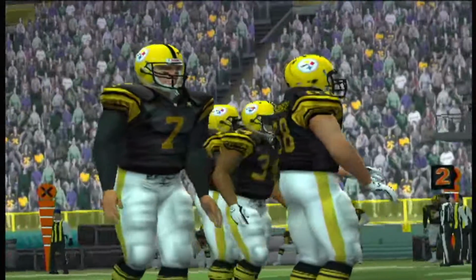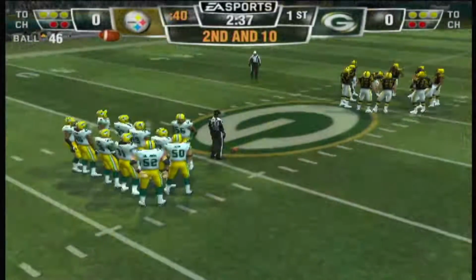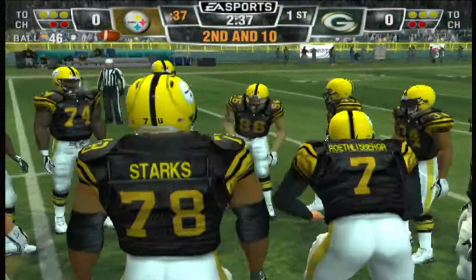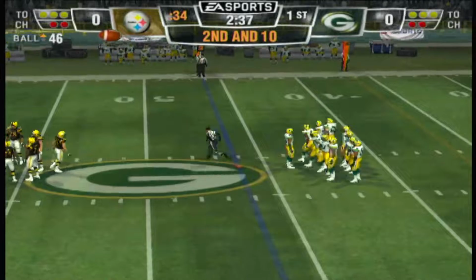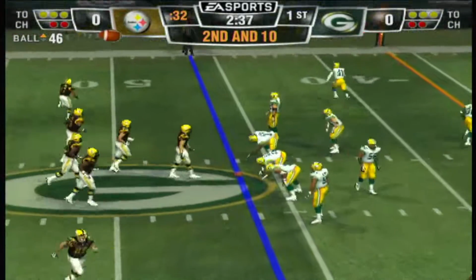See the receiver making a late adjustment on the ball. He was in perfect position and just dropped it. Second and 10. Ball on the 46-yard line.